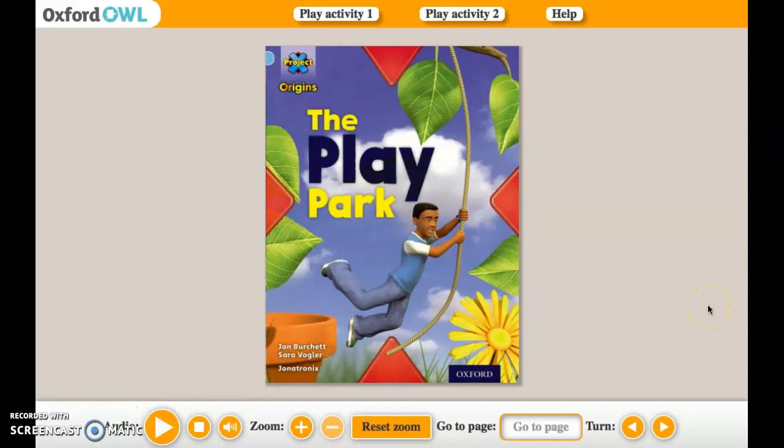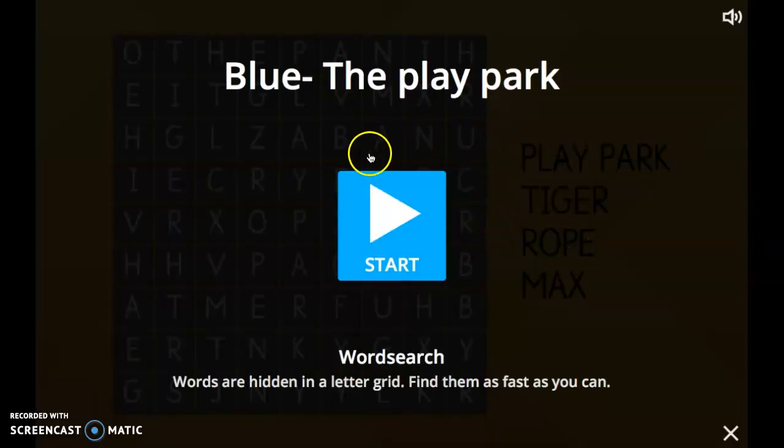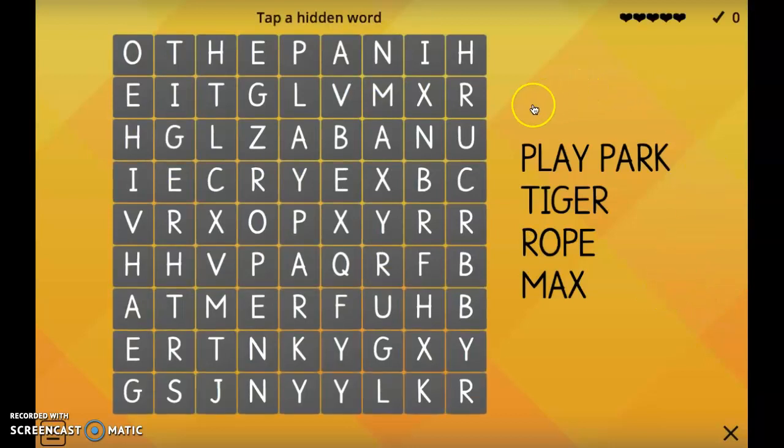This week in Guided Reading, we are going to be doing another word search. So to access your word search, all you need to do is click the link that I will post in your child's portfolio. When you click the link, it will come up with this, and to join the word search, you just need to enter your name and press start. When it is loaded, all you need to do is press the start button, and now you need to find all of these words down the side.